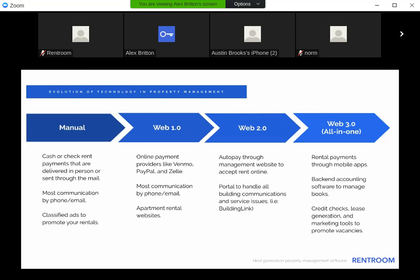And then moving along the right-hand side, more like Web 2.0. Management companies use auto pay through a management website to collect rent online, and typically a portal for communications. The best example of this in the marketplace is Building Link. They do a good job of everything from communicating with tenants, blast communication, having message boards and things like that. However, it doesn't come across as an all-in-one solution.